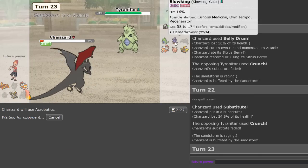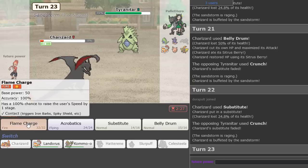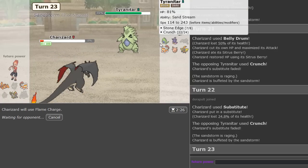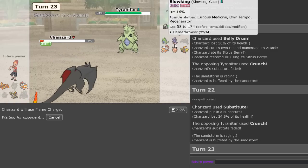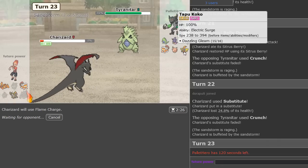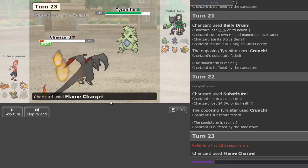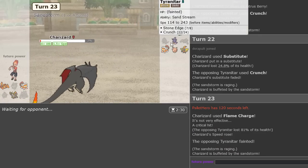I think I sub here. I'm gonna Flame Charge. Because I want to see if I can get an SD on something. Like an SD scale shot on something. Then that'll be faster. So even if I don't knock this out, it's fine. Because I know that Coco's gonna come in anyways after. Might as well just Flame Charge, right? If I can live. Yeah, so that knocks it out. That's good. I guess. Should be fine.